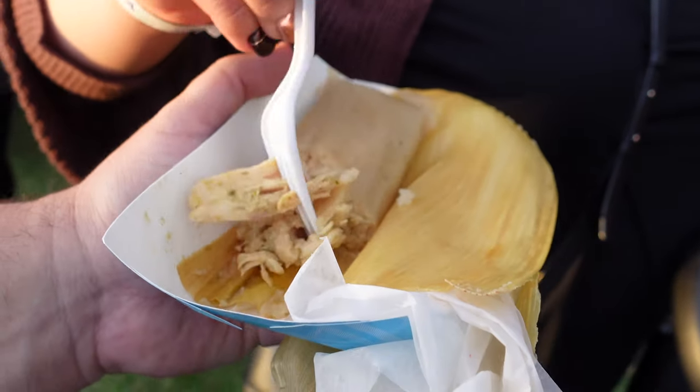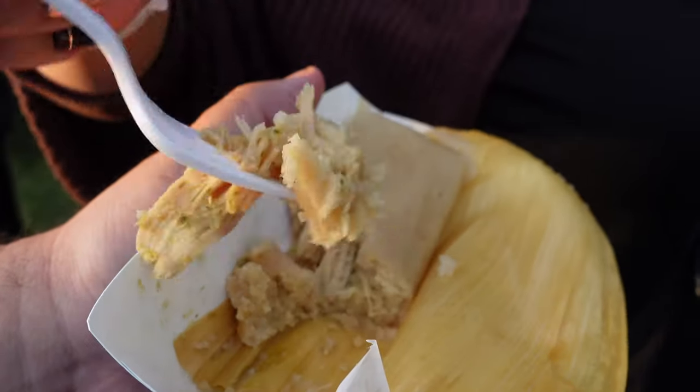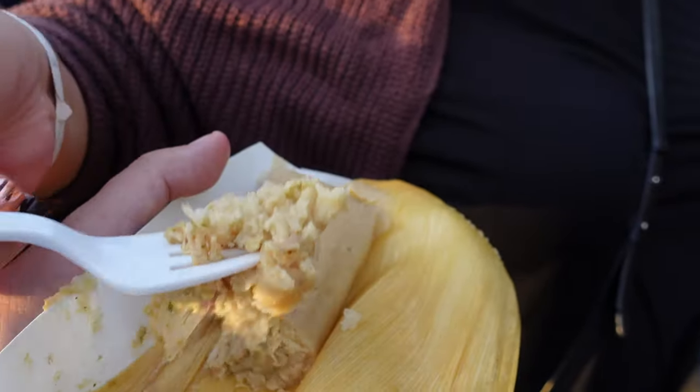Randy, you want some? Okay. Jen, go get some. That's good. I'm gonna try it. Damn, you said you want to try it, but take the whole damn thing. I'm trying to get some chicken. Jeez. Where's the chicken at?